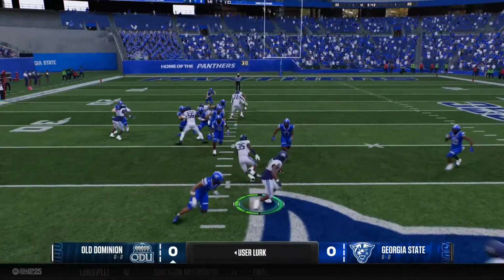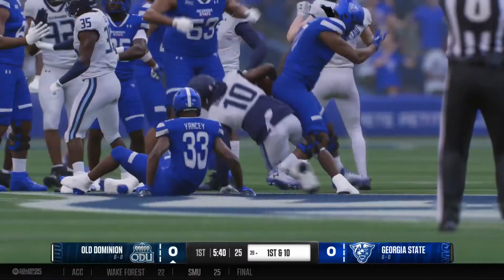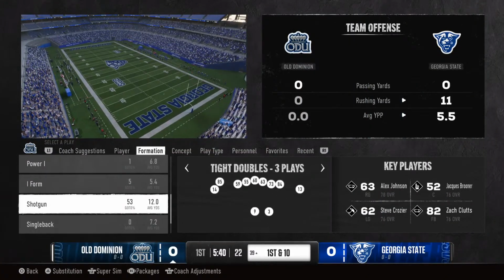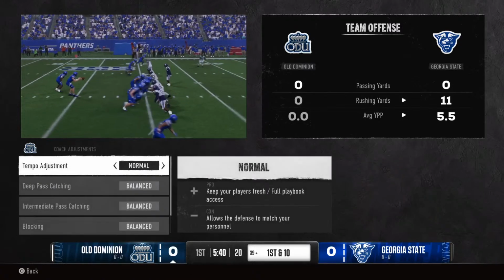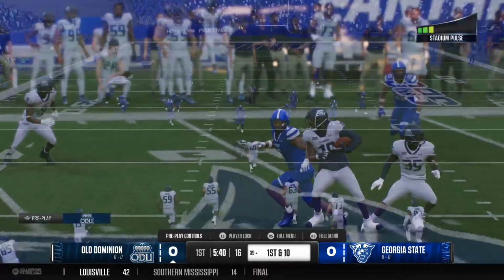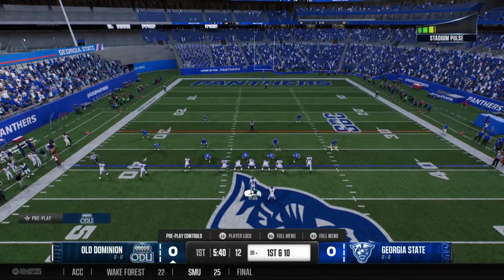Into double coverage, and he picked it off. How about that, making a play and setting up your offense inside the 40 at the 39. Man down on the play as the officials take a break to let him be checked out. Boy, this is just the type of field position this offense wants.